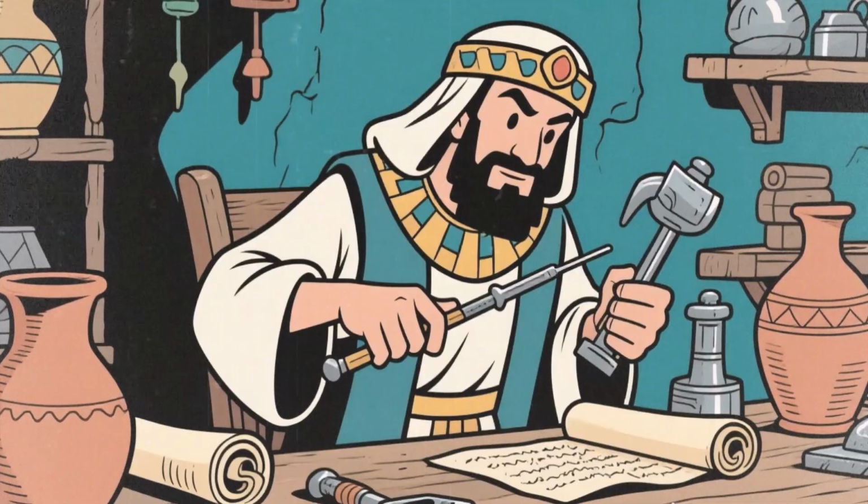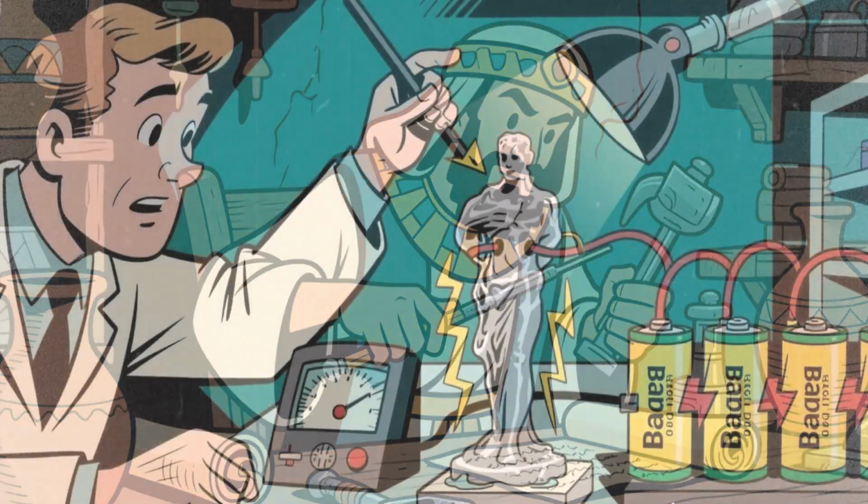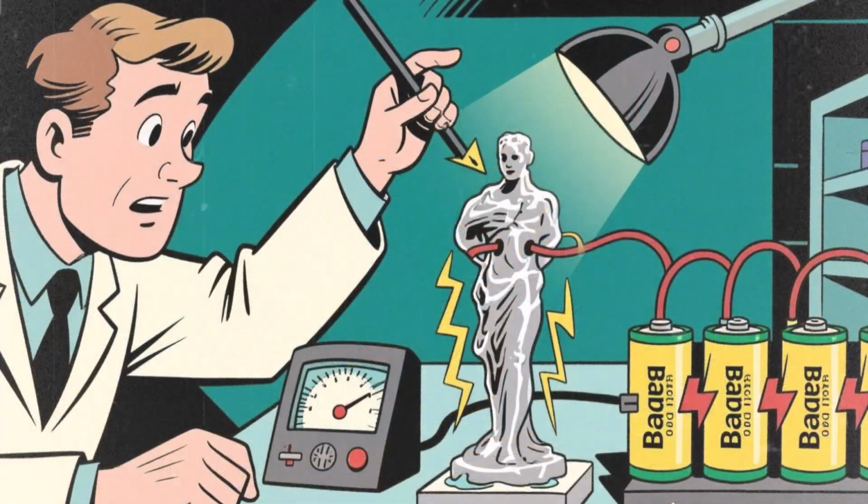This theory has the advantage of not requiring the Parthians to have independently discovered electrochemistry, but it also doesn't explain why you'd need both metals in this specific configuration. Theory number 3. And this one's my personal favorite for sheer creativity. They were used in ancient medical practices, specifically for some form of electrotherapy or acupuncture. This theory suggests that if you did fill these things with an acidic solution and generate a current, you might feel a slight tingle if you touched the electrodes.